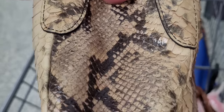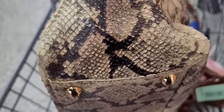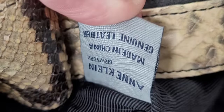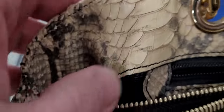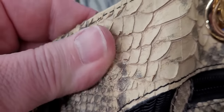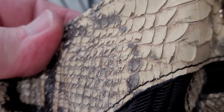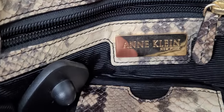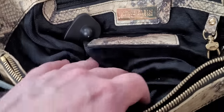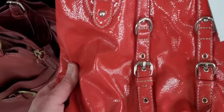Here's the side of it. Real snake skin. It says genuine leather, but it feels like snake skin because when you rub across the grain of it, that's what it feels like. And if it's not real snake skin, it is real leather. Maybe they can't put the word snake skin. I don't know. The inside's great condition. We're going to get this one. So that was the first.